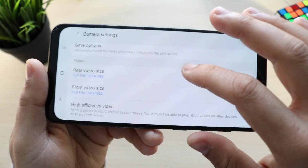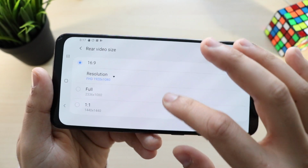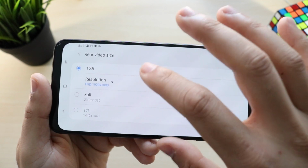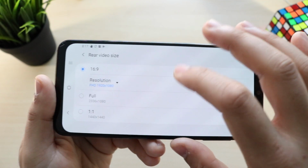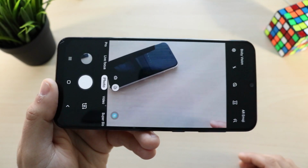Now, they say you're not able to shoot 4K videos on here, so I'm just curious. And you are not able to shoot 4K videos on here, which is surprising. You can do 1080p full HD, but you cannot shoot 4K. That's really, really surprising. I was not expecting that. So that's a pretty big disadvantage right there.